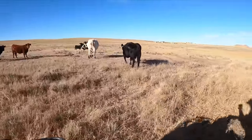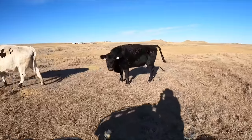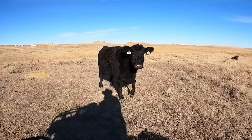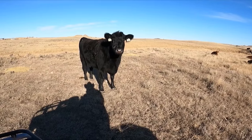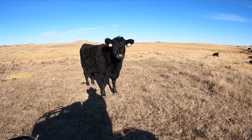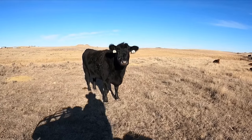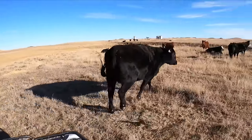All right, so here she is. This is the cow that we're looking for. You can see that back left leg. She's putting very, very little weight on, and she's definitely not happy with us about it, that's for sure. We are going to try to get all these guys in and then get her sorted off up into the chute where we can take a look at her.